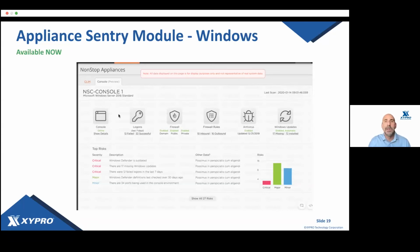For example, we can see who's logging on to the console. We can see our firewalls. We can see if they're on, if they're off. We can see what firewall rules we have enabled. We can see our antivirus status, and we can make sure that our definitions are current on our antivirus. And we can see what Windows updates are installed, which ones are missing, and what risks exist because certain patches are missing. We also outline everything by severity.